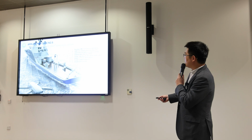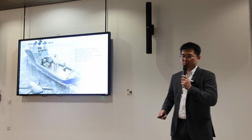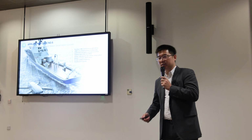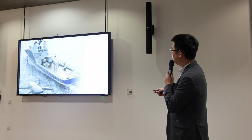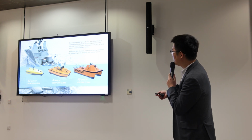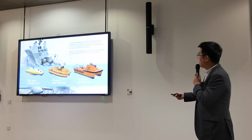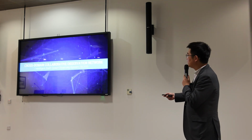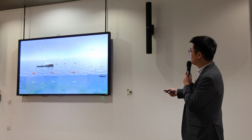This is a big project, as I mentioned. This is a mothership with a vertical observation system. It combines the UAV, USV, and AUV. All the USVs on board are supplied by us. So there's some concept you can have an overlook.